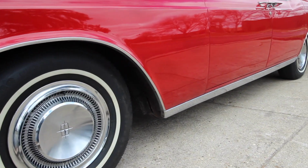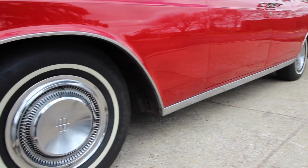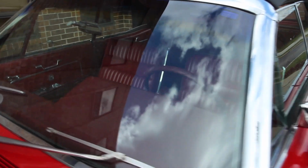Tons. There's a picture of it. I'll pop it up now, just to show you how much paperwork I have for it. I do not get a lot of cars that are this highly documented. So seeing a lot of paperwork, especially on a Lincoln Continental, was pretty exciting for me.